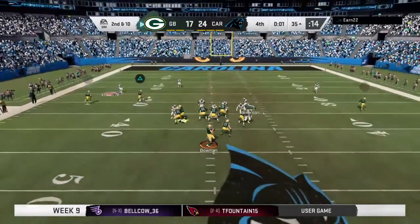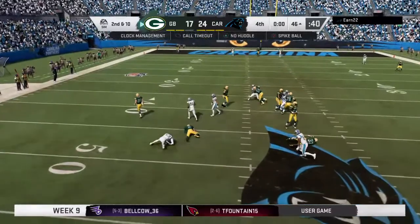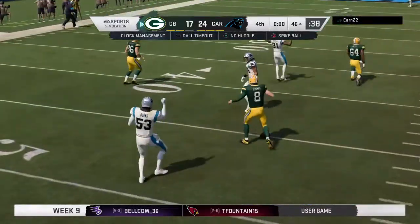Throwing again. Bowman. Nowhere to escape, and he goes down.